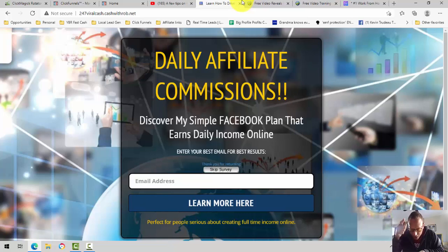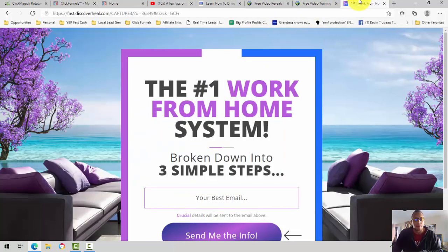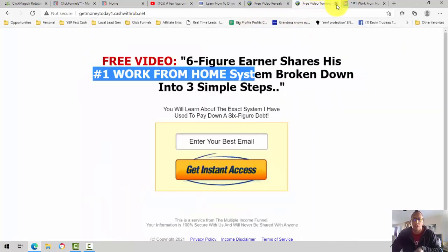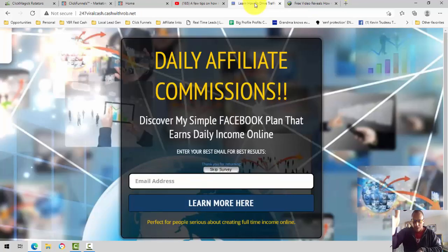325 clicks, 88 opt-ins, 27.07% opt-in rate. So this page is doing better than this page and doing better than this page. So my next traffic run, you see how I'm getting my opt-in rate higher. So this page and that page, done. I already have this page, which gets me 27% over 20% of the last highest page.